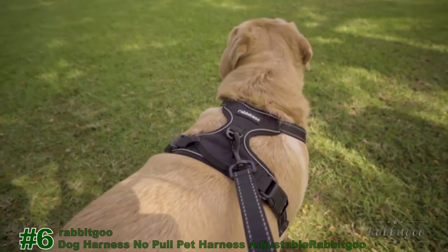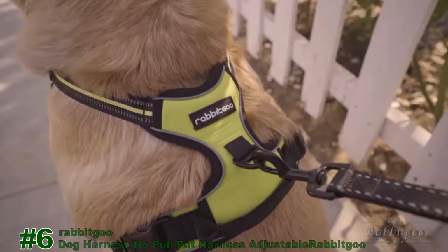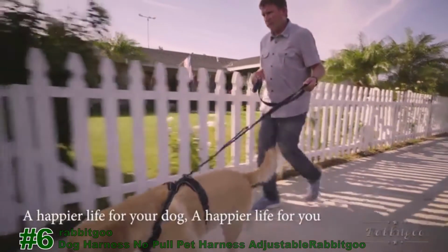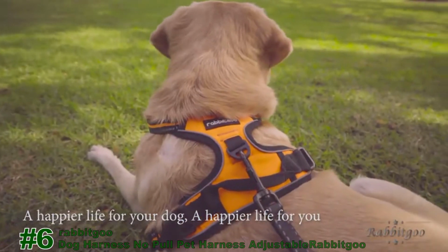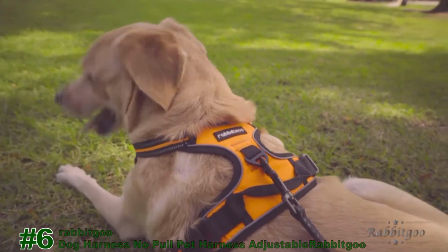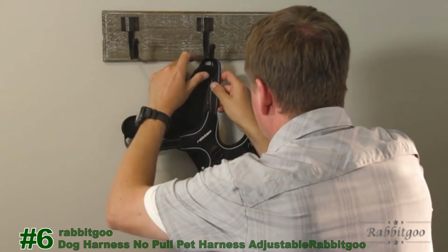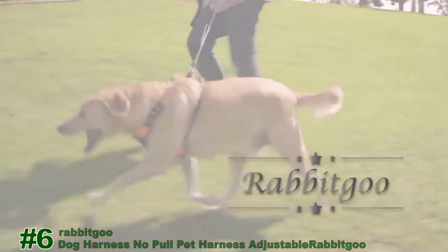The Rabbit Goo No Pull Dog Harness is available in 5 sizes and 3 colors, all featuring reflective stitching for nighttime visibility. And it works great with the Rabbit Goo Heavy Duty Leash. The Rabbit Goo No Pull Dog Harness is not chew-proof. At times when the harness is not in use, please don't leave it where your dog could reach and possibly destroy it. Order yours today.